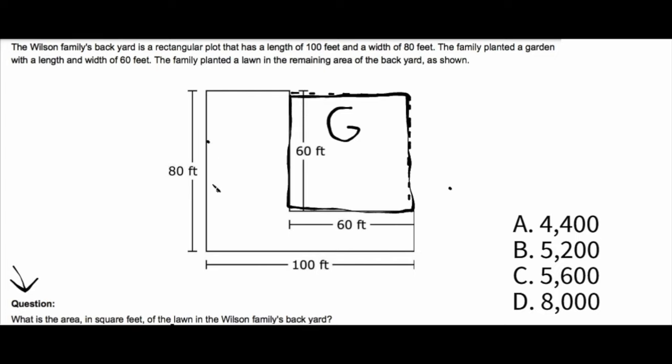And basically out of the entire rectangle here, what we want to do is find the area of the whole rectangle, find the area of the garden, and we're going to subtract them. So again, the area of a rectangle, I'm just going to put A here for area, is its length times width. So for the entire backyard, what we want to do is take the length of 100 feet, and multiply it by the width of 80 feet.